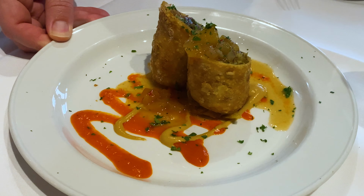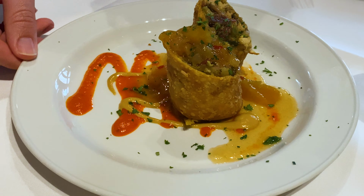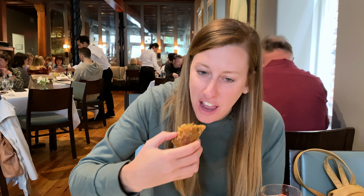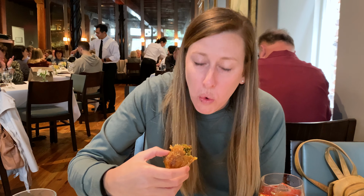And we got there and we first tried a Deep South egg roll. Yes. And it had chicken and collard greens and ham. Peach chutney on top with mustard. Yes, and it was so good. And it was great because it was already split in two, so it was perfect for two people to split. And it was wonderful.